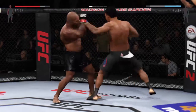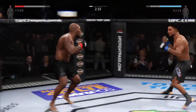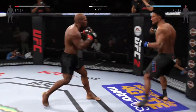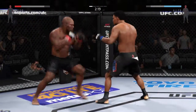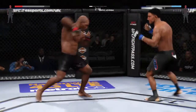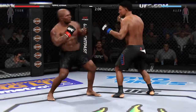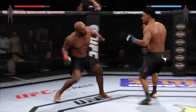Oh, combination. Beautiful body shot there, too. What a huge right hand! That's a big hook. Oh, he's landing. Nice uppercut. Oh, that's a big left hand. Oh, what a combination. Oh, head kick. Clipped him. That punch had knockout written all over it.